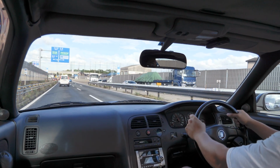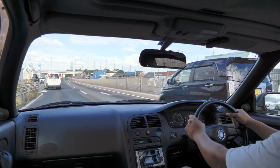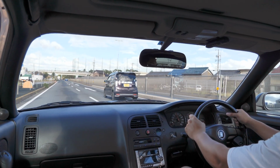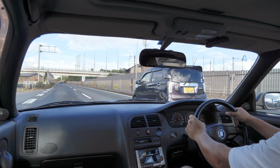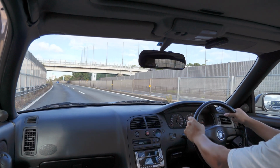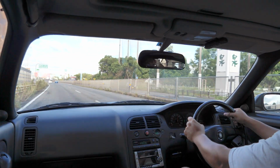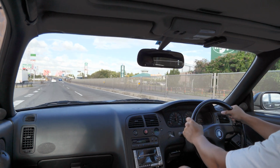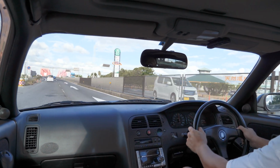And as you can see, I'm just cruising along on the highway here. Slowing down because people are exiting. But there we go. Open it up a little bit. And as you can hear, it's opened up just a little bit. You don't hear the exhaust because it's stock OEM exhaust. I'm not making any noise, just a little bit.